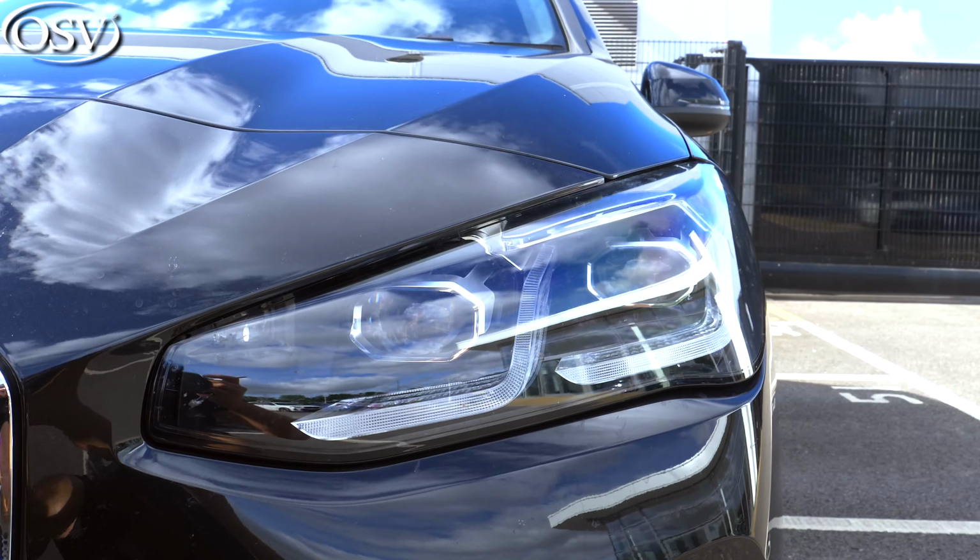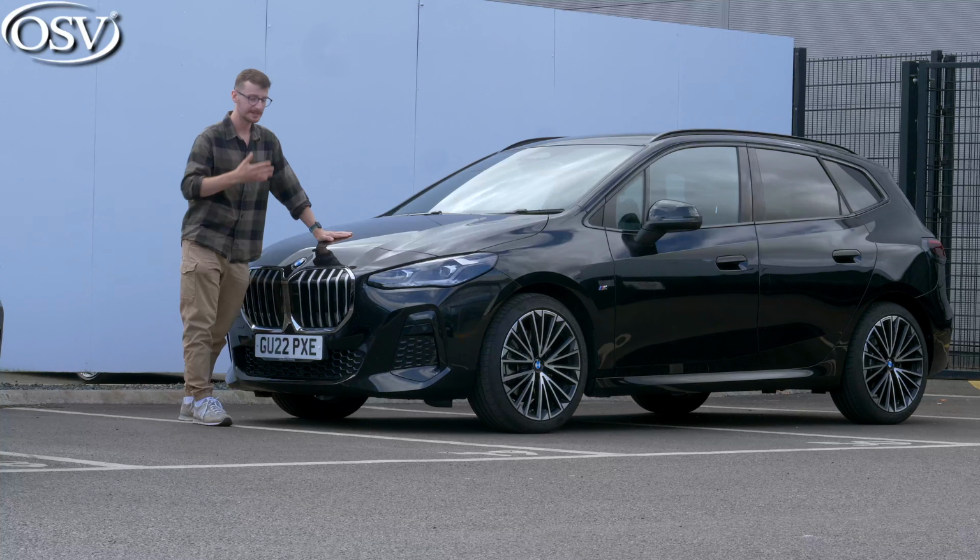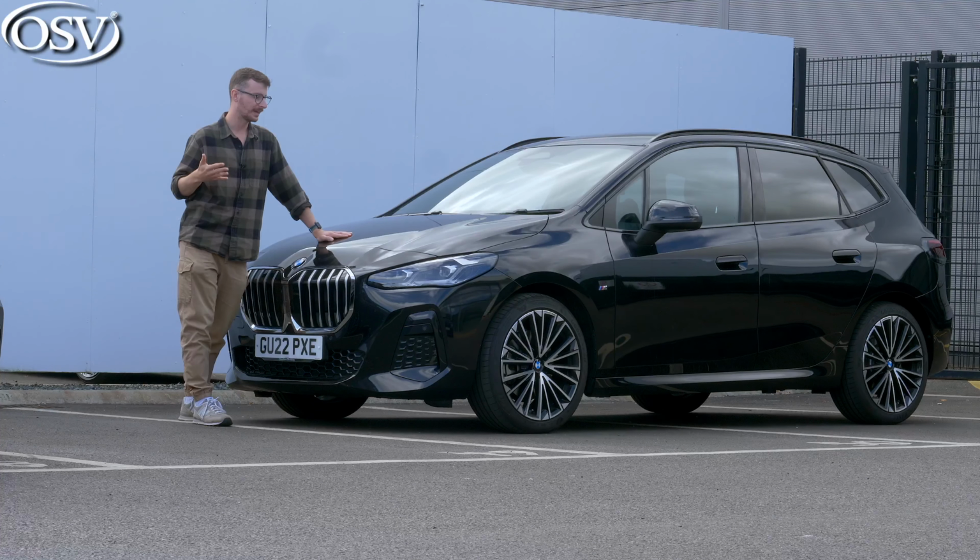Headlights are pretty much unchanged. They are the iconic BMW look, nice and sleek. They're LED powered as standard. You also have the choice to configure optional adaptive LEDs that adjust on the fly, but you get high and low beam assist as standard.